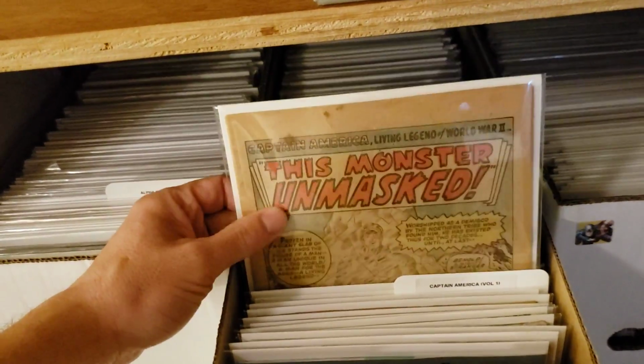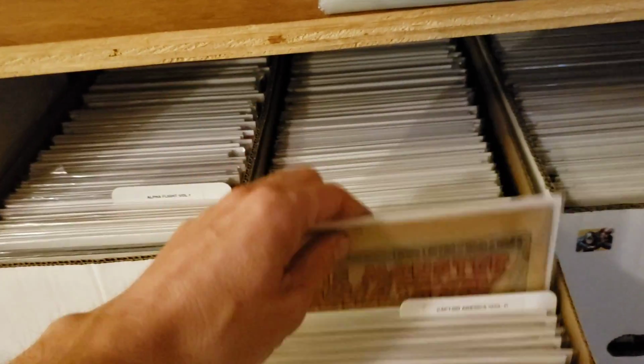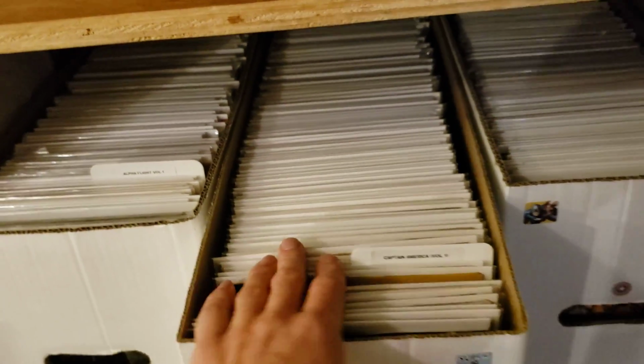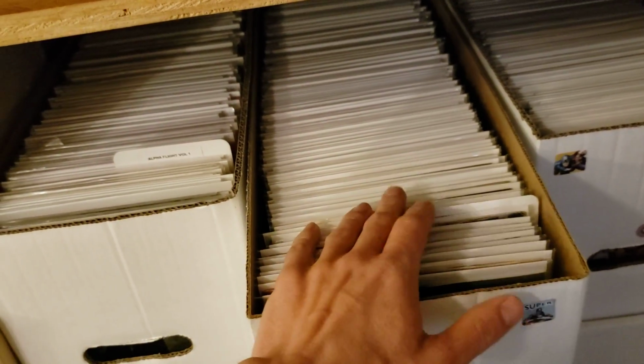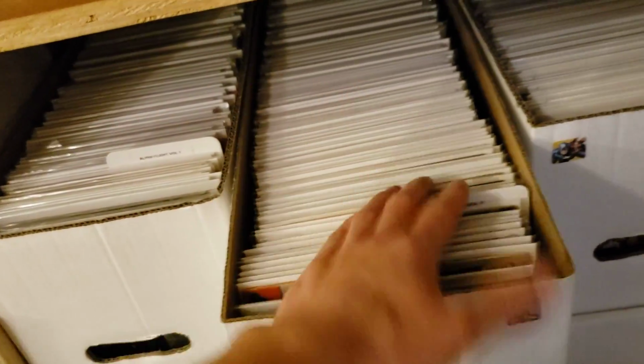Here's my cover list, 100. Captain America starts at 100, continuing Tales of Suspense. So this technically is taken out of ABC order, A through Z order, right? So I keep them with my cap, and my cap still is organized ABC. You guys following along yet?